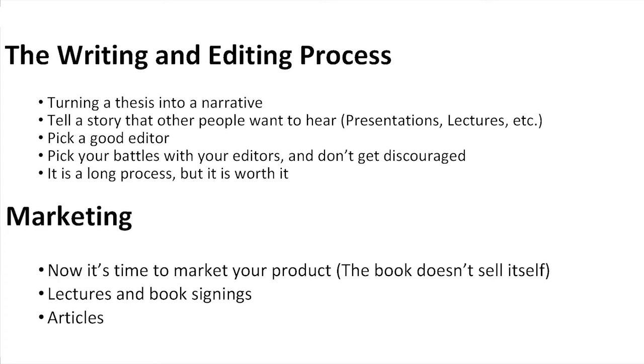So with marketing, you finish the book, right? And now it's time to market your product. This is something that the History Press really pushes, and I'm sure lots of other presses push this as well. But they want something that sells, and so it's important to market your book. You're going to need to go do lectures and book signings. Try to find markets that would be interested in your book.